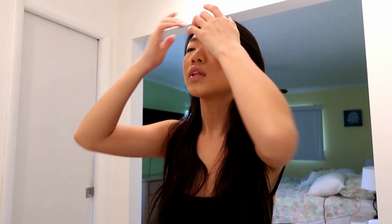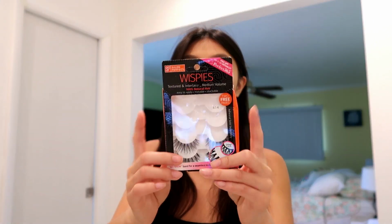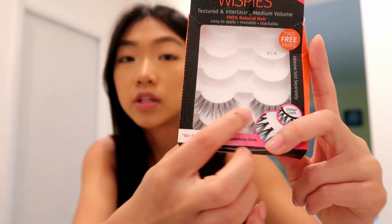Almost. For this last part, we're gonna put some lashes on. So for lashes, I've been using the 614 Salon Perfect Lashes. They look like this. I got the whole box and they just look very long and natural. That's what I've been really loving recently, and not only that, but they're really affordable. I doubled it up. I'm gonna do my lashes, but I'll be right back.